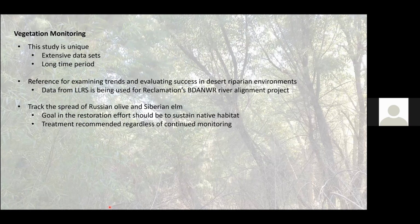An important thing to monitor for is to track the spread of Russian olive and Siberian elm. I know there's a cost involved, and funding is always a problem, but really the expense of treatment is low compared to all the resources that we spent on restoring this site to a desirable and functional ecosystem. Regardless of if we continue monitoring, we do recommend that the site be treated, that Russian olive be controlled.